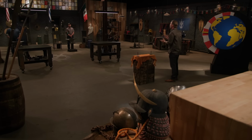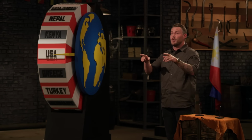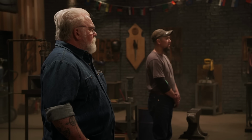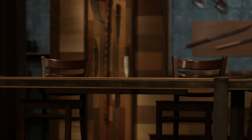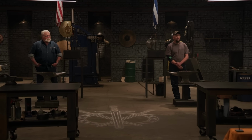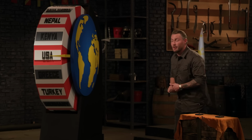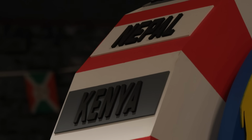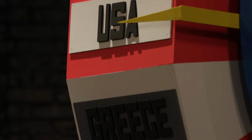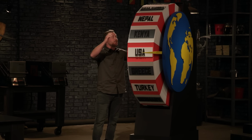All right, gentlemen, here's how this competition is gonna work. The two of you are going head-to-head in a straight 8-hour bladesmithing competition. The reason the judges are not with us right now is because we want them to go into the testing not knowing which smith built which blade. Next to me, we've got the Wheel of Weapons, and on it, there are over a dozen country names. Each of those countries represent a blade that was built in that country, and that's what you guys are both gonna be building over the next 8 hours. All right, you guys ready? Yep. Let's do it. Here we go.